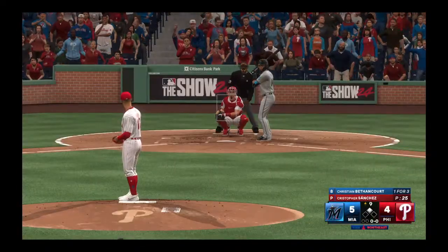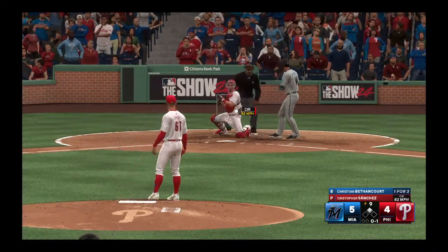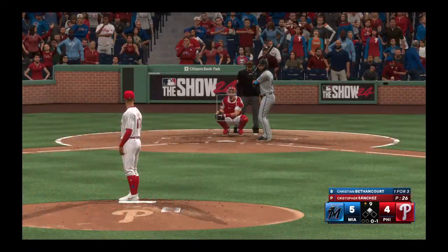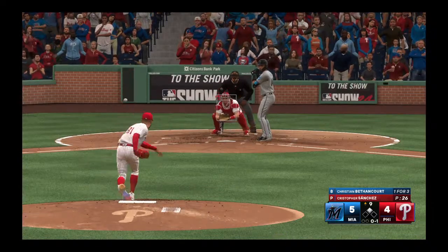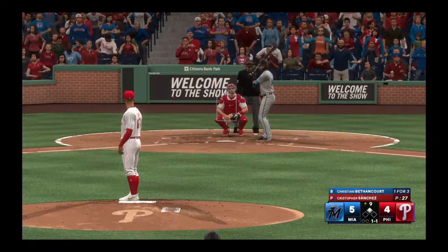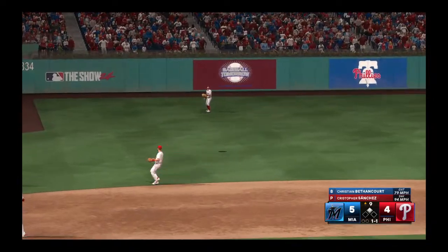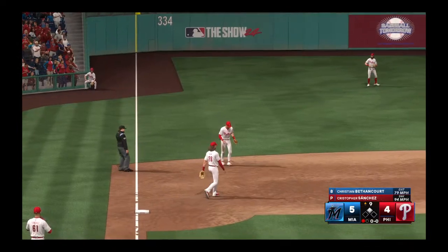Now it's the Marlins catcher, Christian Bethancourt. And that clips the inside corner. One-run game here in the top of the ninth. And it's 1-1. Man at second. Popped in the air. Left field. Marsh settles under and makes the catch. And there's one away.